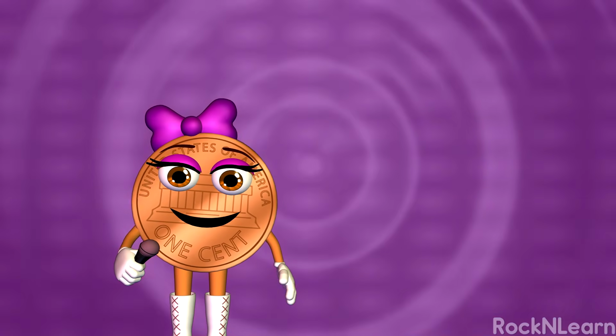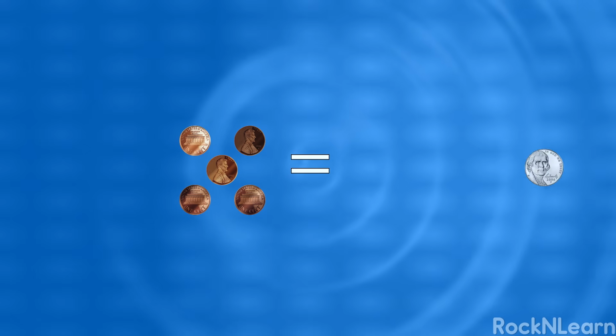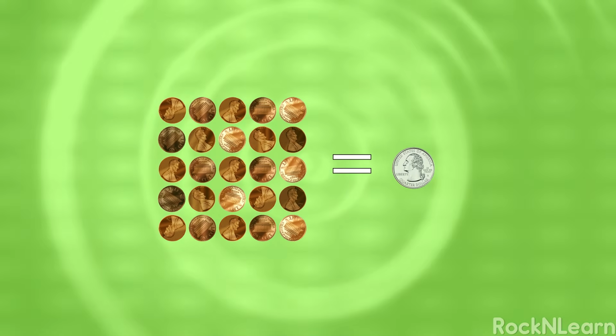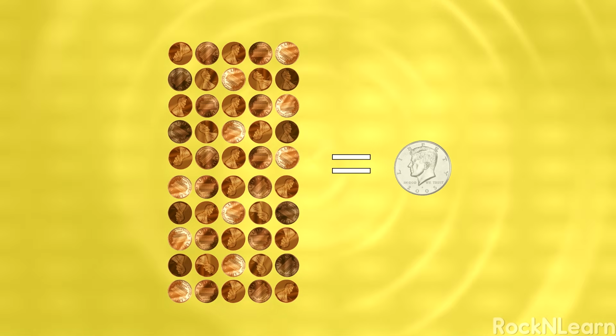When counting change at a garage sale, or anywhere, it's good to know about coin combinations. It takes 5 pennies to equal a nickel, 10 pennies to equal a dime, 25 pennies to equal a quarter, 50 pennies to equal a half dollar, and 100 pennies to equal a dollar. That's a lot of pennies, Penny. I like having coins that are worth more, like the nickel, because you don't have to carry as many.